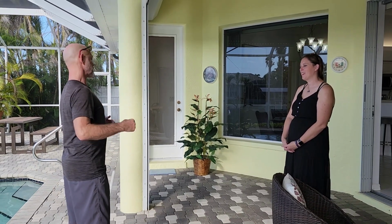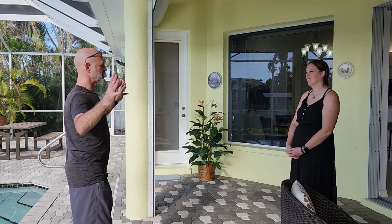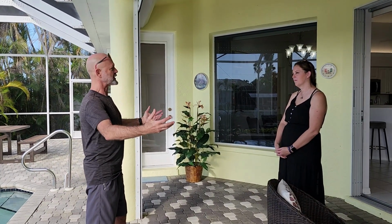I see houses down here without gutters all the time. Builders say, oh, you don't need them. We got sandy soils. The water just soaks up and goes away. Well, yes and no. You do have some hydraulic differential in the subsurface that does cause some movement. And every house has movement. They breathe in and out.